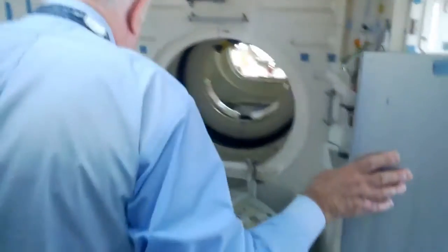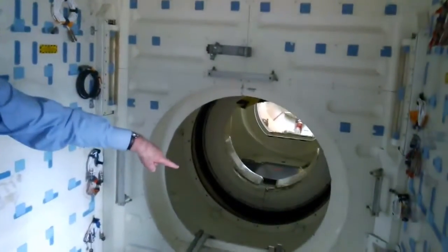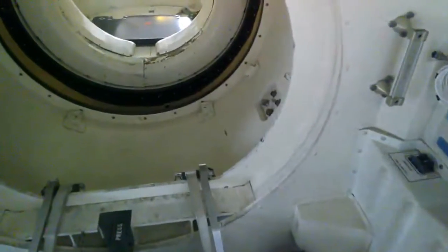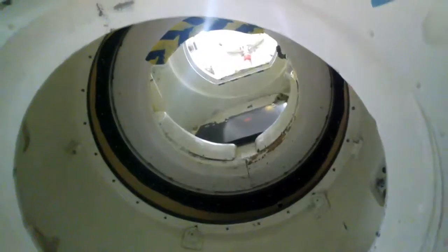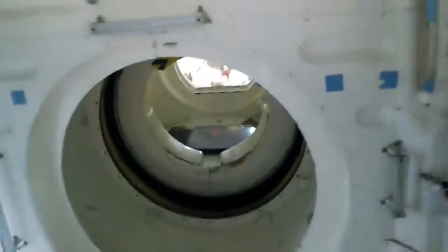So if they were going on a spacewalk, say, from here, then they would get all suited up in here, and then whoever was going out would transition in through here, and then they'd close this hatch. The controls were pretty simple, really. You could see some of the buttons there on your right, on the inside. And they'd get in there, and then they'd close the hatch. Then there were some more controls inside, and depending on whether they were going back into the cargo bay or up out, they would operate them.